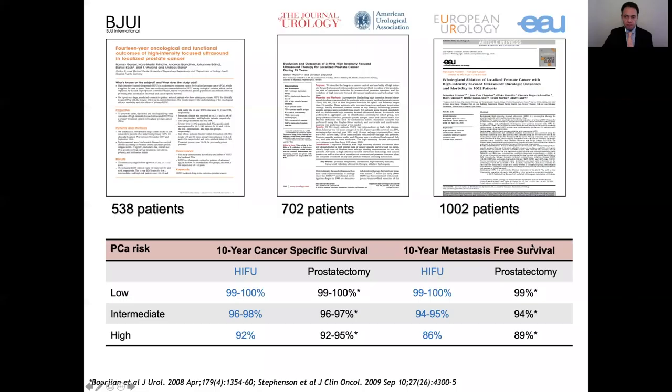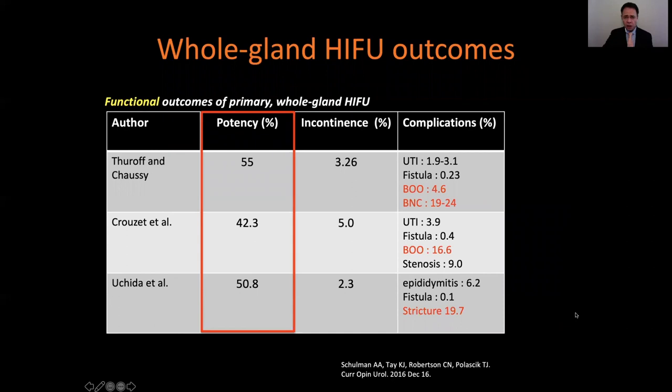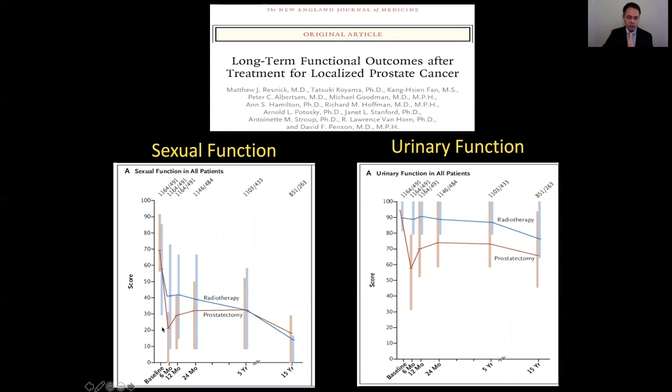These oncological outcomes are comparable to other series of radical prostatectomy, as you can see here. Also comparable to radical treatment is the potency rate after whole gland HIFU. About 50% of the patients will be potent after whole gland HIFU ablation, which is very similar to those undergoing radiation therapy or radical prostatectomy, as you can see here, how their erectile function declines as well.